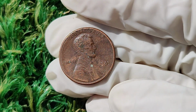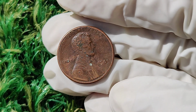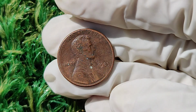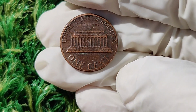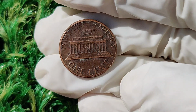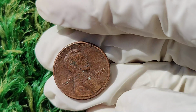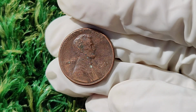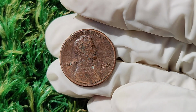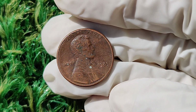Here are the different varieties of the 1982 Lincoln penny: 1982 large date copper, 1982 small date copper, 1982 large date zinc, 1982 small date zinc, 1982 D large date copper, 1982 D large date zinc, 1982 D small date zinc. Each of these varieties has a unique characteristic that makes it identifiable, but one stands out as the most valuable: the 1982 D small date copper penny.